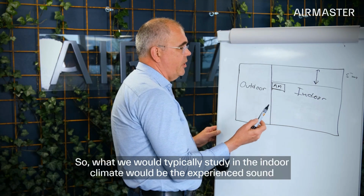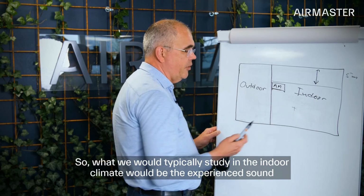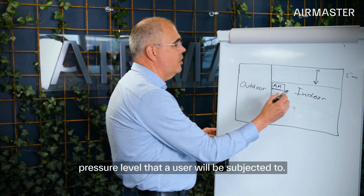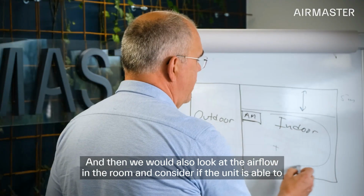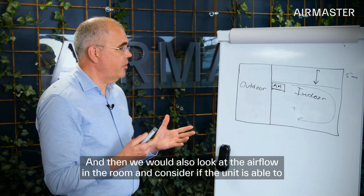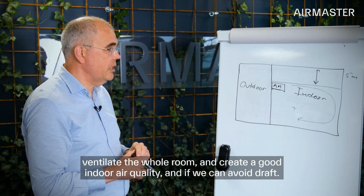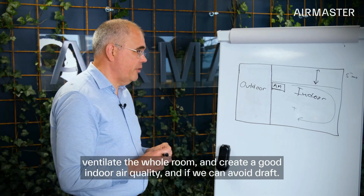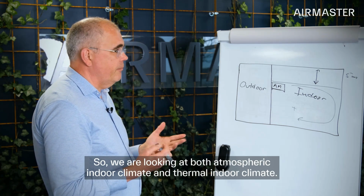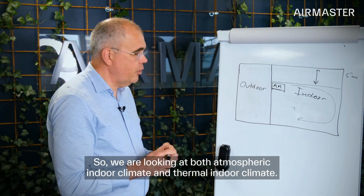So what we would typically study in the indoor climate would be the experienced sound pressure level that a user will be subjected to. And then we would also look at airflow in the room and consider if the unit is able to ventilate the whole room and create a good indoor air quality, and if we can avoid draft. So we are looking at both atmospheric indoor climate and thermal indoor climate.